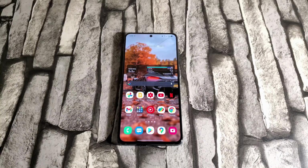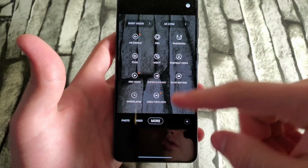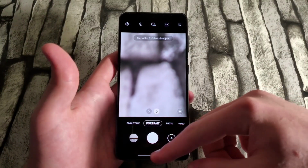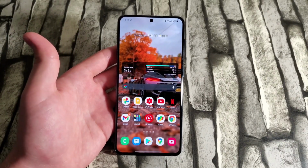So now that we're done with all those, let's talk about the cameras. Cameras are great. I really enjoyed using them. And also the portrait mode on the S21 series has been really good. They even renamed it from their Live Focus to Portrait Mode. Let me go ahead and open up my camera. When I go to camera, I can go to More, and it should be Portrait Mode, Portrait Video, and Portrait Mode should be right there. As you can see, they even renamed it to Portrait instead of their Live Focus thing, which was kind of weird. Live Focus just sounded a little too much. Portrait was the best name for this, and they even made it better.